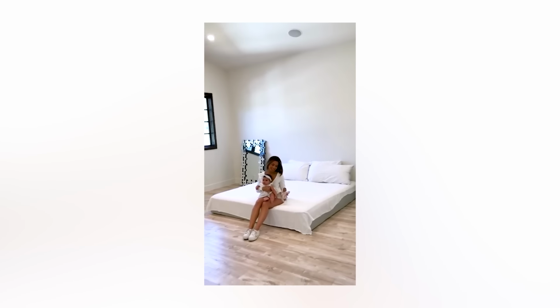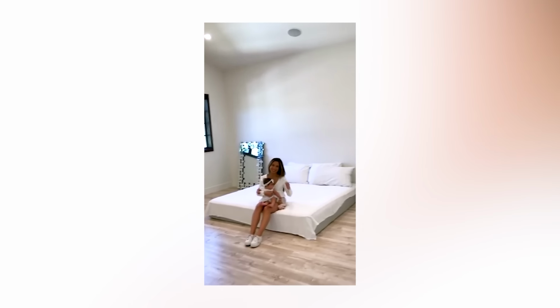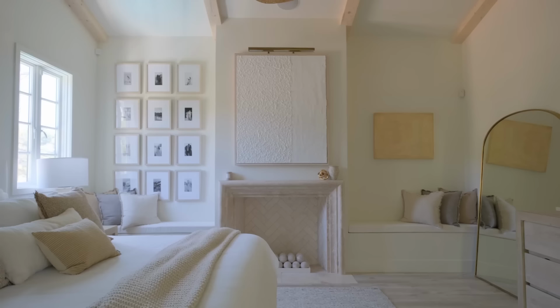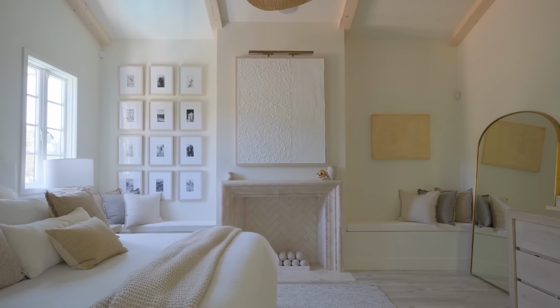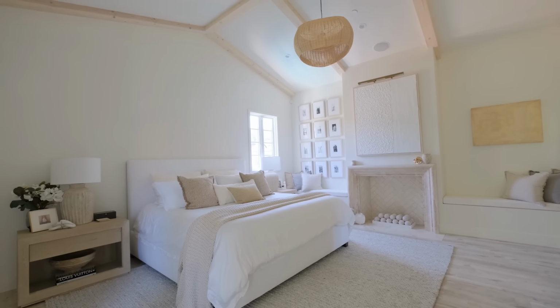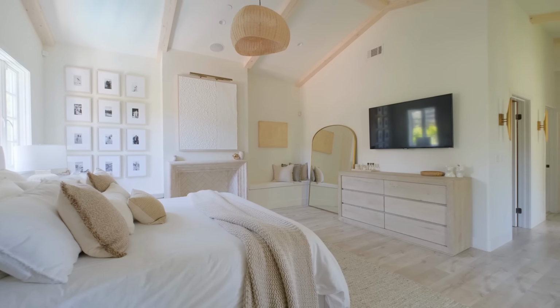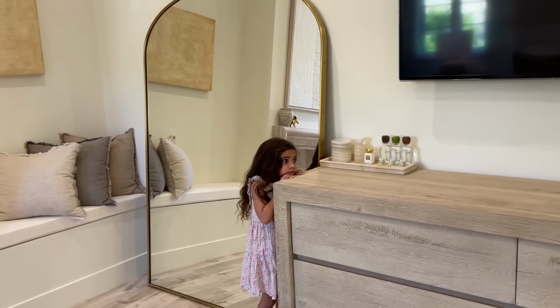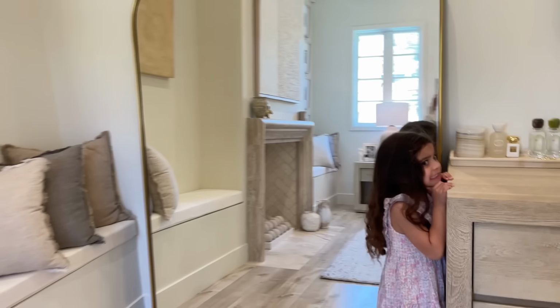We've done a lot of renovating in this room. It didn't have a lot of architectural detail, so we added in the beams that really draw your eye up to how high the ceilings are. And then we added in this travertine fireplace, built-in benches, lots of artwork, and a gallery wall for our family photos. And we have this little mirror corner here.